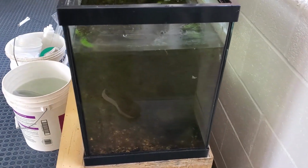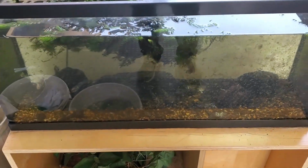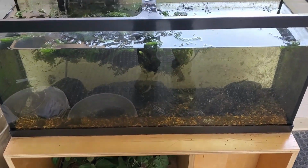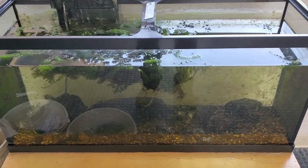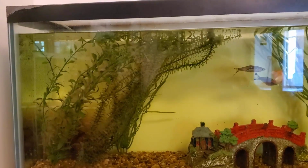It's in a hallway that is, well, bathed in sunlight. There's windows all around it, and as you can see, it is disgusting. And those are both run by Aquaclears.